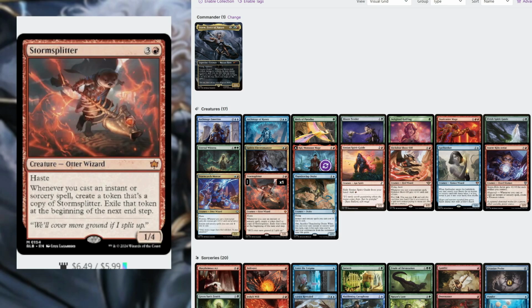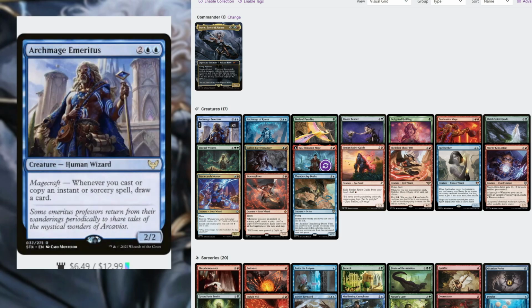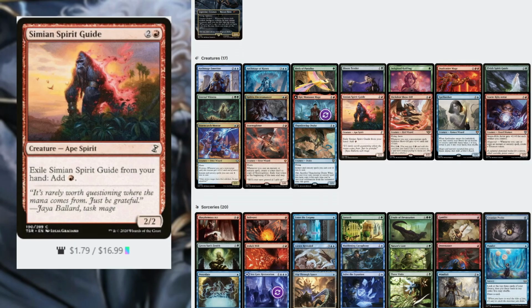And lastly, Storm Splitter, just a decent card from Bloomburrow. Whenever you cast an instant or sorcery, you create a token copy of Storm Splitter. Obviously, if you're copying or casting a bunch, you can ping with all of those. They do exile at the beginning of the next end step, but you could certainly use them as blockers too if you do it during your opponent's turn. So there's a good bit of things to work with there. So that's it for the creature lineup.